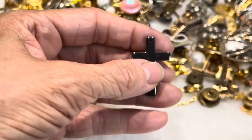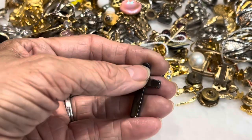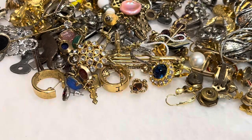A little hematite cross. Needs a little bail, but I would at least put a jump ring in there to act as a bail, and I would sell that for $1. It's about 1.5 inches long.